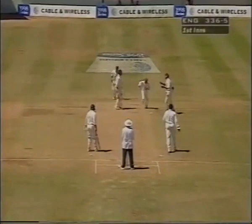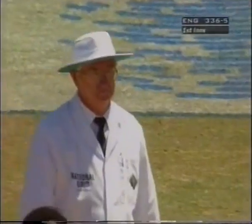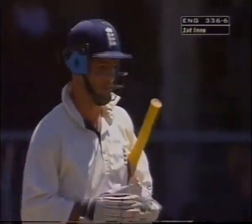Edged. Well, that's gone. Lara, there's no big appeal, but Thorpe has gone at last. Taken by Lara at slip, off a ball that's turned from Hooper. Thorpe's gone for 103. This is all very strange.